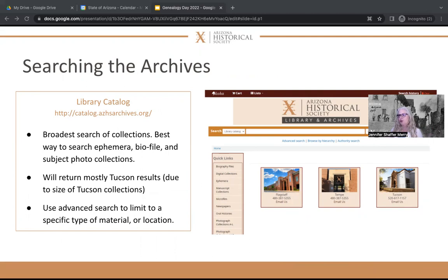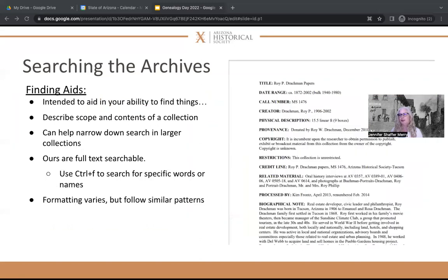This is the broadest search of all of our collections. You can go to our catalog and type in any term that you're looking for. You can narrow down your search to just a book. You can narrow it down to just a location like Tucson or Tempe. You can narrow it down to just a photograph. And you're going to find anything that matches that search term in our catalog. Tucson has the bulk of our collections, so most of what's going to come up first is located in Tucson, but everything that comes up in a search is going to tell you what location it's in, so you can ask the proper location to see that material.